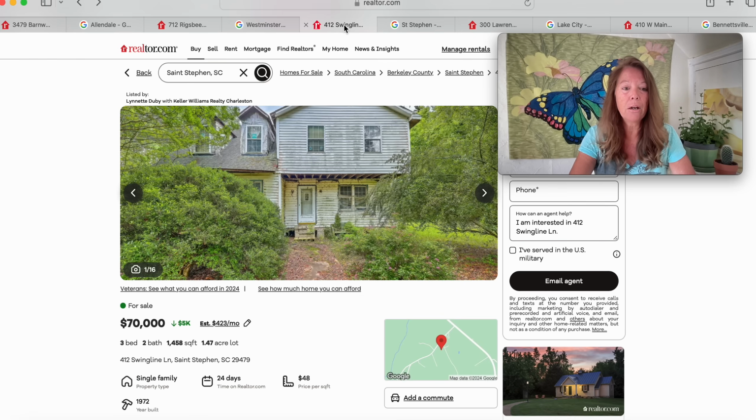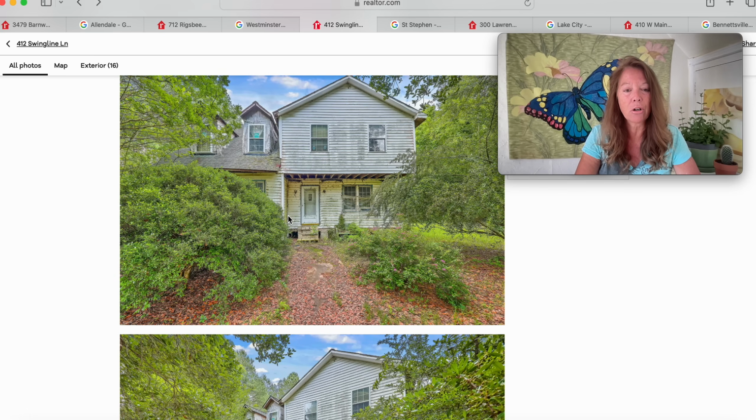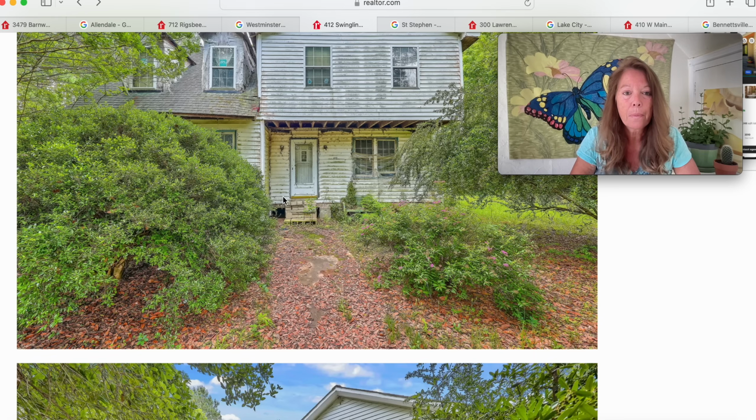Okay, so here we are at 412 Swing Line Lane. And again, it's only been on the market for 24 days. This is 1.47 acres. Man, just under an acre and a half, you guys. This looks like it could be a fixer. Cool looking house, though. I like the structure. So it does appear that we need some roof or porch detail right here replaced. It looks like they might have taken and removed that porch there.